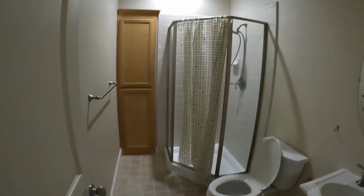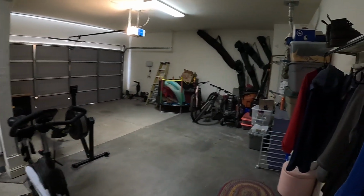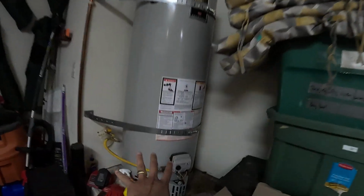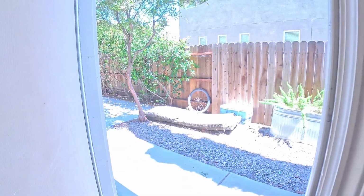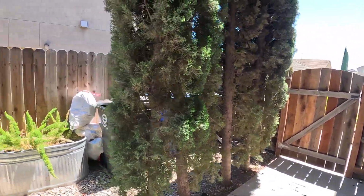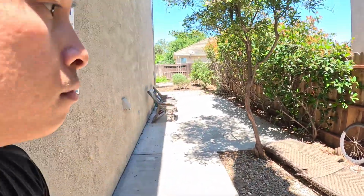Okay, there's a bathroom right there. Garage. We got the garage right here. Okay, 3-car garage. Really nice. Water heater right here, seems like a pretty new water heater. We have the gym area right here. Exterior side of the house. This is the side of the house, the garage I was talking about, where you can possibly create an RV parking. Pretty nice.